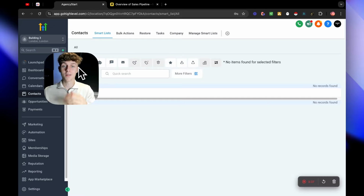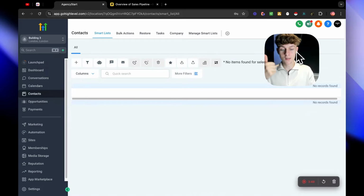So to be able to have a CRM. If you don't know what a CRM is, it's essentially when leads opt in, you are able to store them in a CRM, a customer relationship management tool like this, where you can essentially manage your leads. You can send emails, calls, texts, everything, you name it, you can do in here.